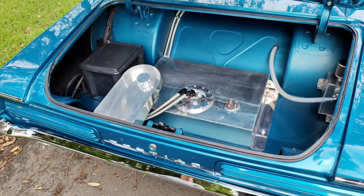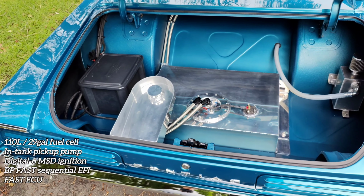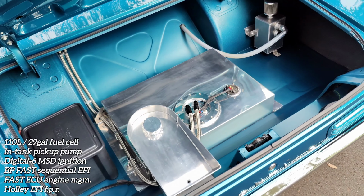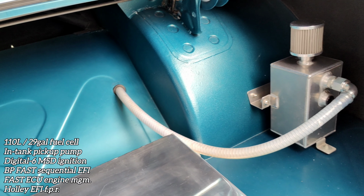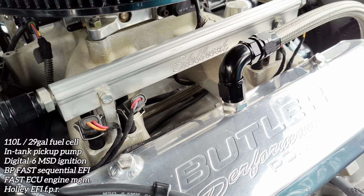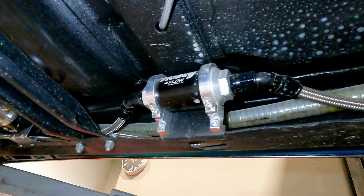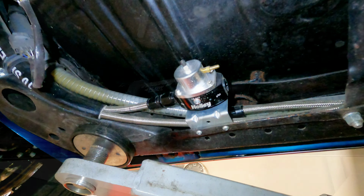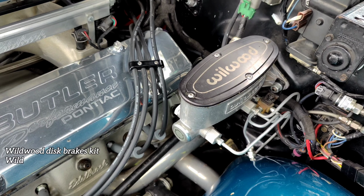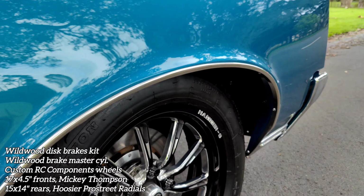Feeding such a thirsty machine is a custom fabricated 110 liters or 29 gallons fuel cell, along with a fuel sender, in-tank pickup pump, a digital 6 programmable MSD ignition, BP FAST sequential EFI, FAST ECU engine management, and a Holley fuel pressure regulator. Stopping power is provided by Wilwood disc brakes and calipers all around.